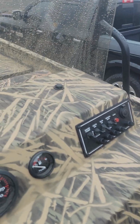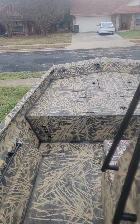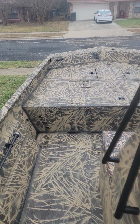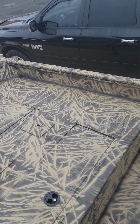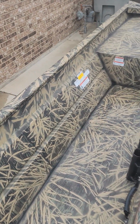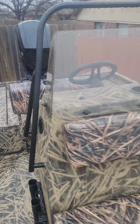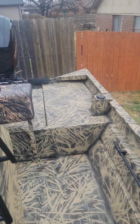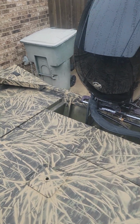So once I get it on the water, I'm waiting on a trolling motor to come. We're in 2023, and supply chain still lacking due to, quote, COVID. So I've got a trolling motor on order. Hopefully I'm not getting scammed on that, and I'm not going to take this thing out without a trolling motor. That's dangerous. I've had too many times. My trolling motors have saved me, so I'm not going to go out without a trolling motor.